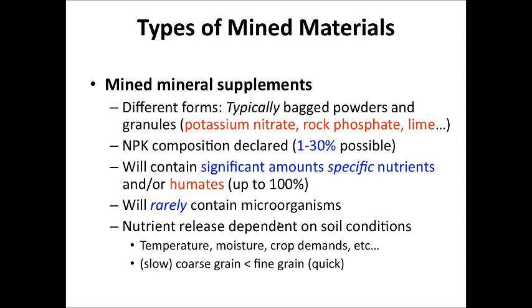The form, the timing, and the prevailing environmental conditions determine what that rate of transfer is and how much of the material is lost either to the atmosphere through denitrification or perhaps to the water table in the case of over-fertilization, which rarely happens in organic production systems. However, it can happen within the confines of the NOP rules.